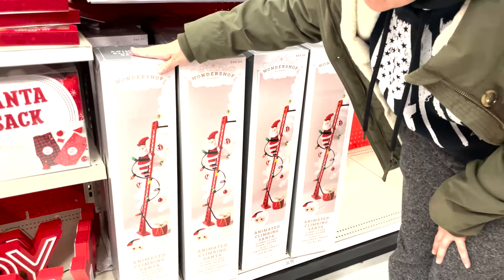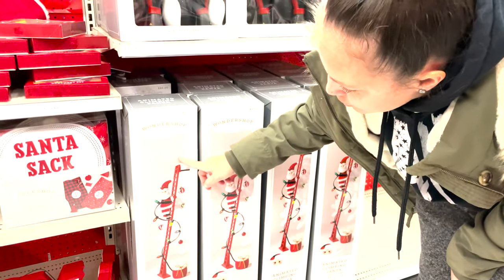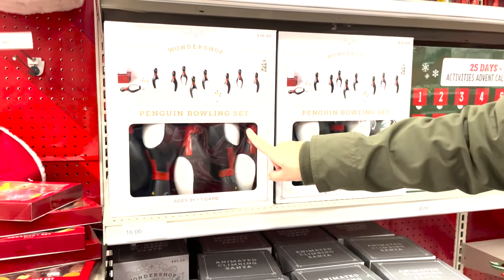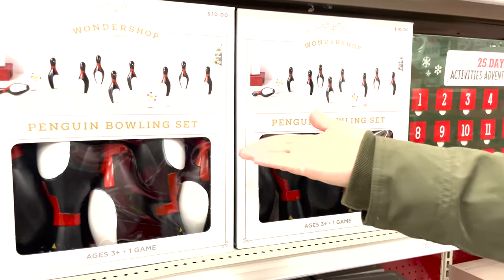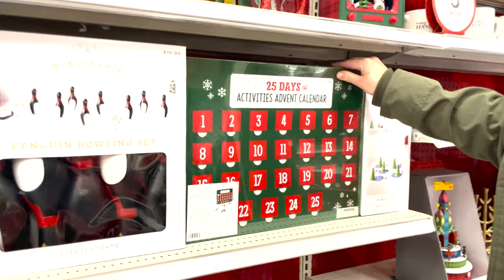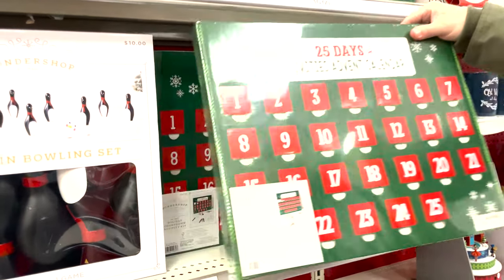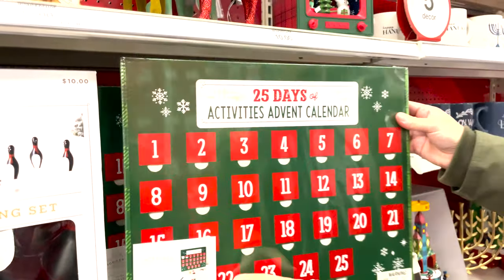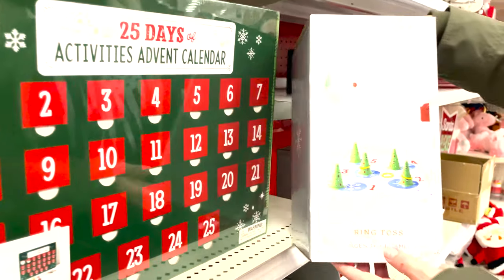I love this little Santa. He's a little pricey, $65, but he climbs up the tree and back down the ladder. They have a fun penguin bowling set. This is only $10. It's a fun game to play with your kids. They have the 25-day advent calendar. So it looks like this one's an activity one that has crayons and markers in it. I'll show you on the back. Another fun game to play with your kids.